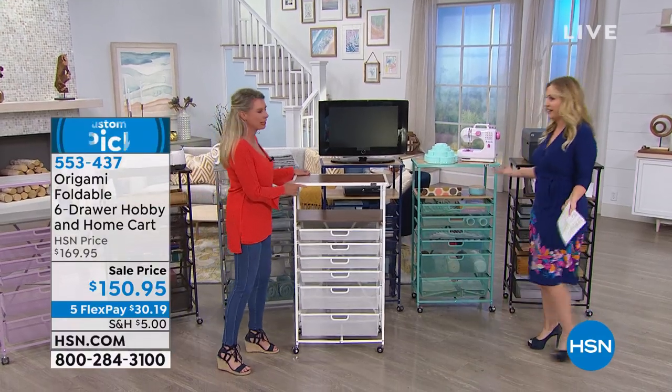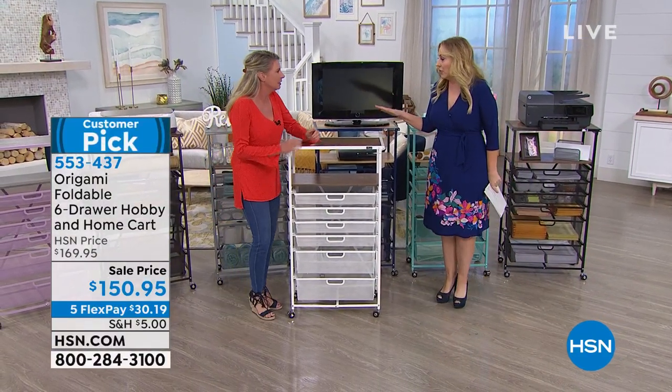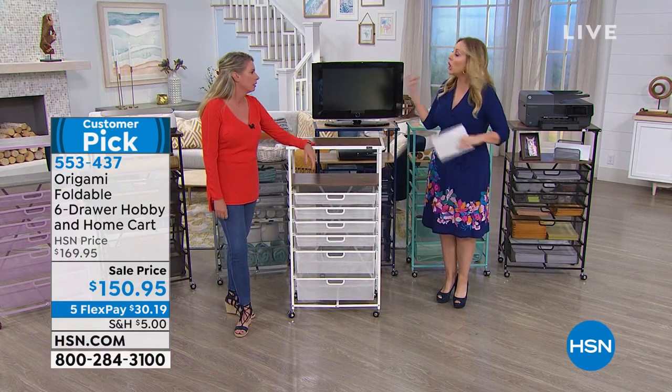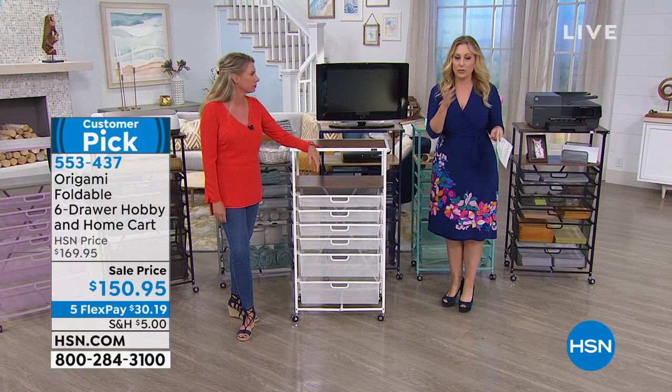It's crafting day. I know. You have to be bright and cheery today. Crafting makes you happy. And it really is, where do you store everything? Because if you don't store it nicely, it can get lost. Absolutely. And you want everything to stay nice. And I know everybody at home is getting so many things.